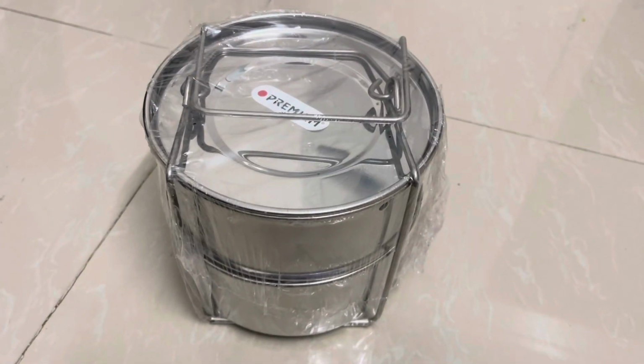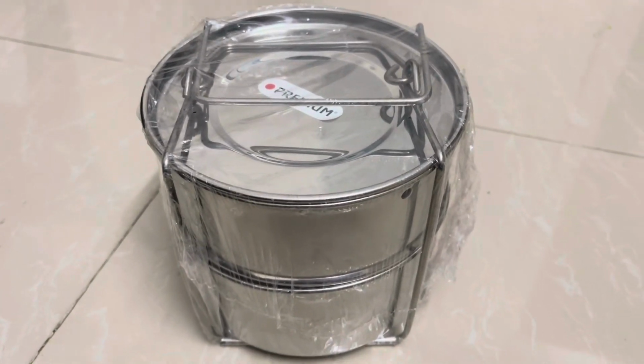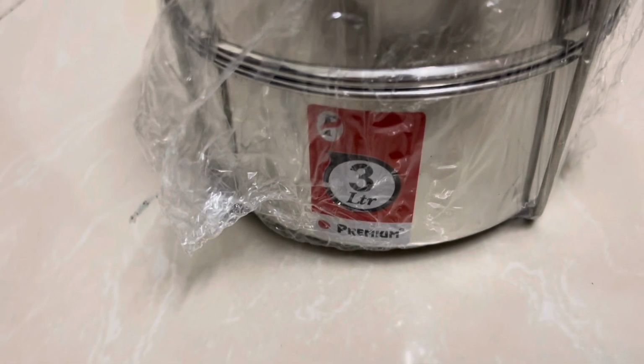This is a stainless steel stackable insert pans. We can use this one inside the pressure cooker or instant pot. It is useful to pressure cook the items, 2 items at a time. It is a 3 liter one.